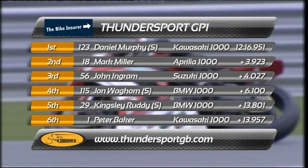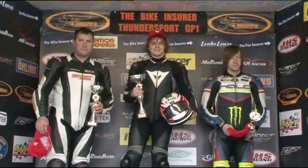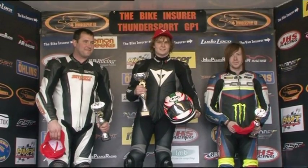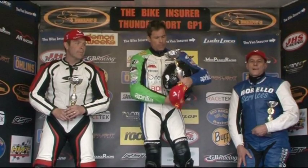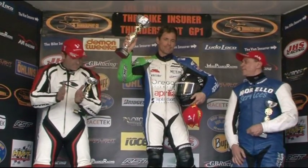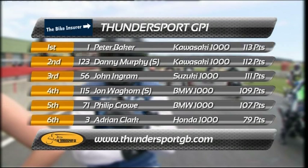John Waghorn was 4th, second in the stocks. Kingsley Ruddy 5th overall, 3rd in the stocks, and Peter Baker, the reigning champion, in 6th. There you are, the stock podium men: Danny Murphy ahead of John Waghorn and Kingsley Ruddy. And the GP1s: Miller, Ingram and Peter Baker. The points then as we head into Cadwell Park. Peter Baker is your leader, but by 1 point ahead of Murphy, who's 1 point ahead of Ingram.